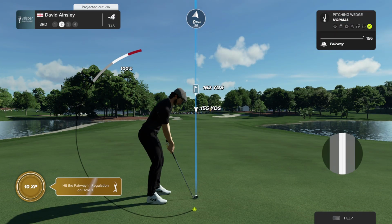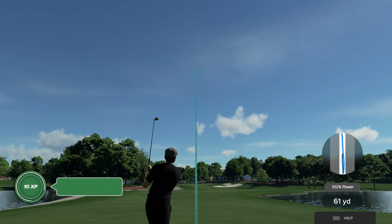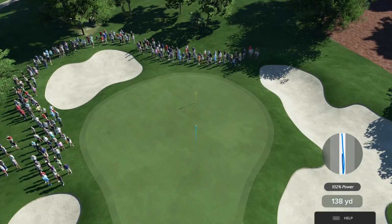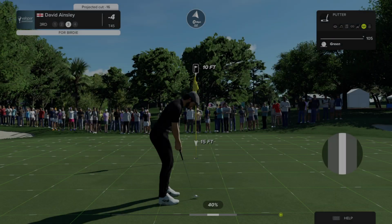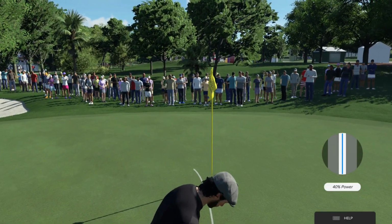Oh, that was pure. This one from about 160 yards out. Yeah, that's a good line. That should find the surface. Oh, that's a lovely looking shot into birdie range here at the third. This putt right on 10 feet. A good one to make.